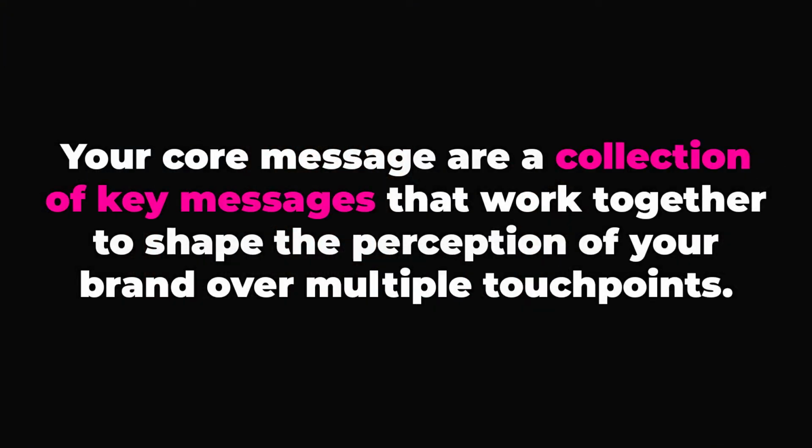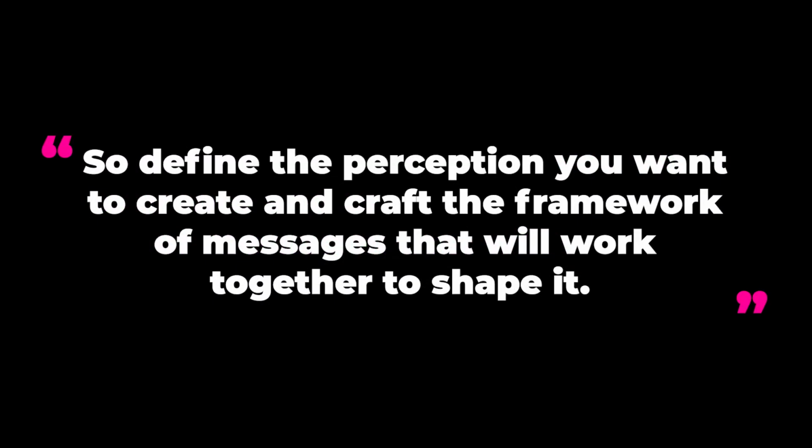And despite the countless articles around core message directing you to create some kind of body of text, your core message is a collection of key messages that work together to shape the perception of your brand over multiple touch points. So define the perception that you want to create in the market and craft a framework of messages that will work together to shape that perception.